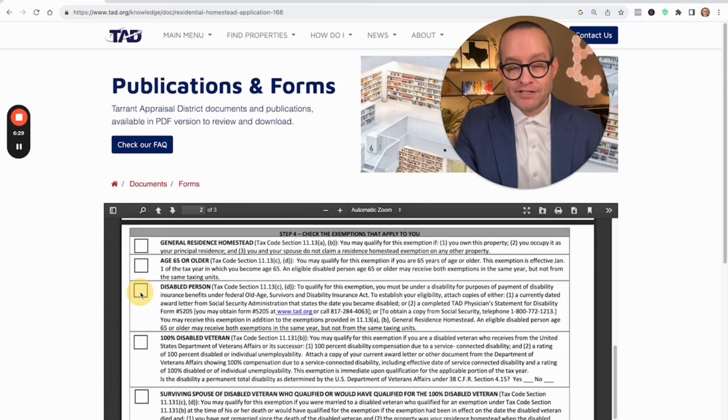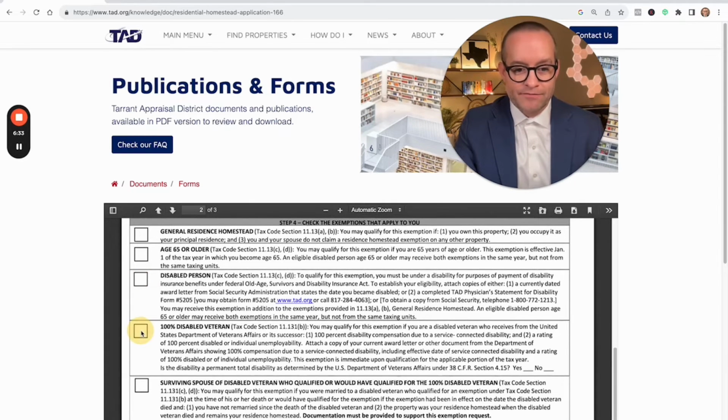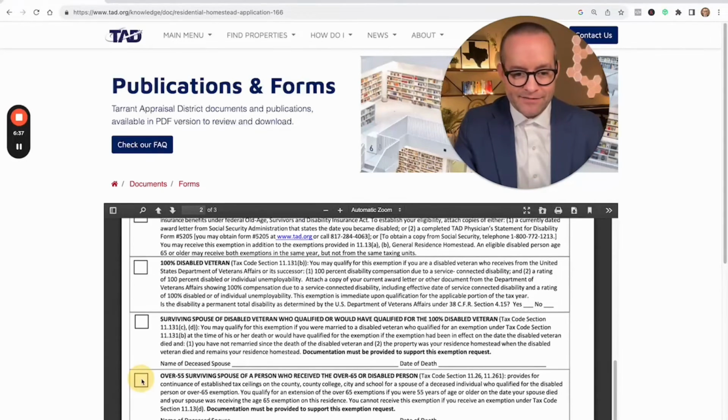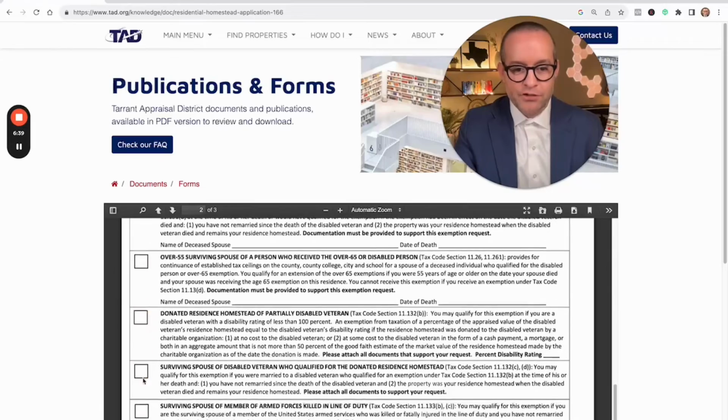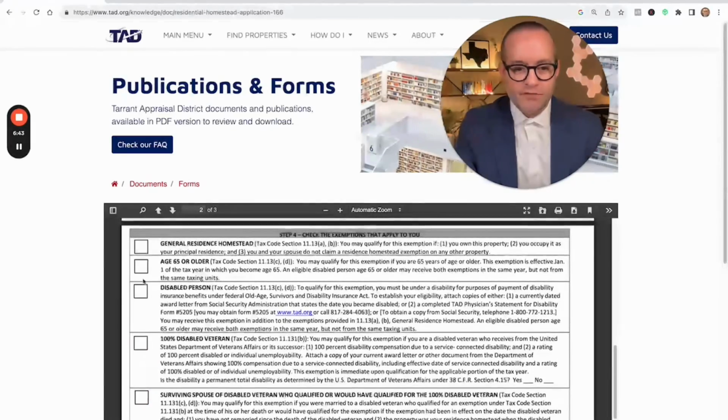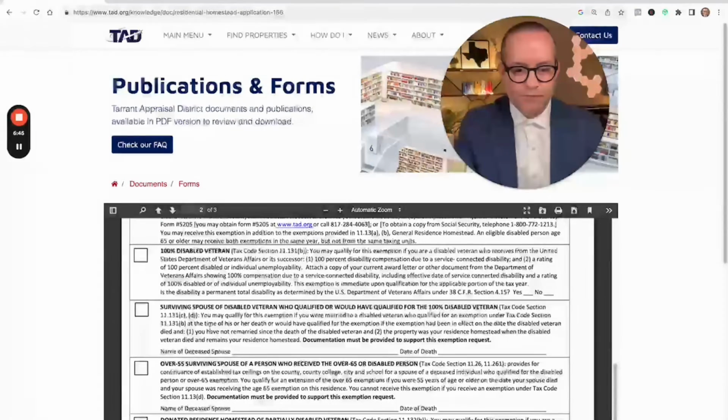If you qualify for disability with the Social Security Administration, you can click here. Or if you're a disabled veteran or a surviving spouse. Again, if you have any of these, I'm happy to help you through this. You know who you are. You know if you qualify for these. For most of you, you'll just be clicking here for the general residence homestead.